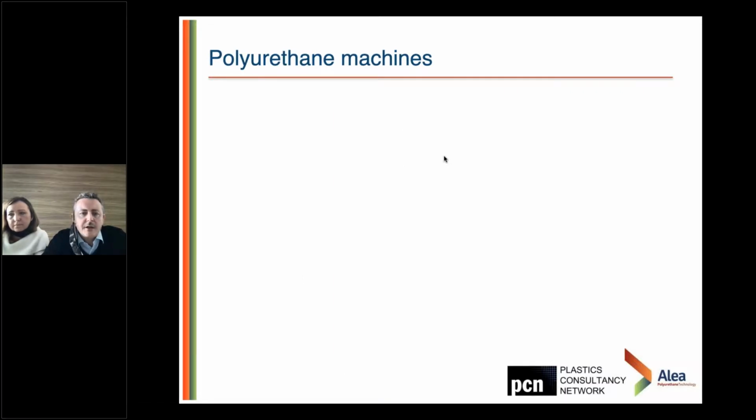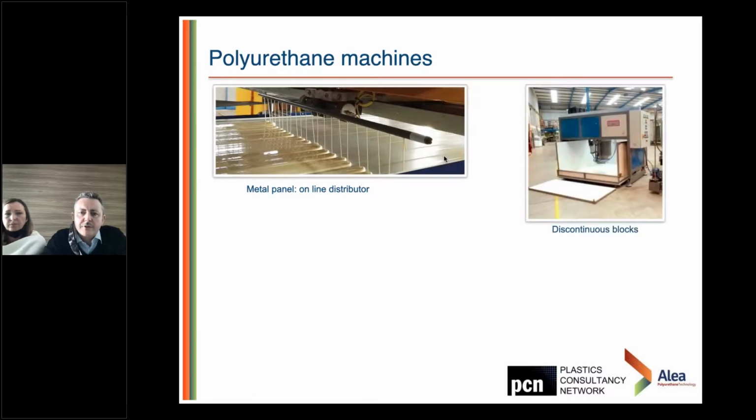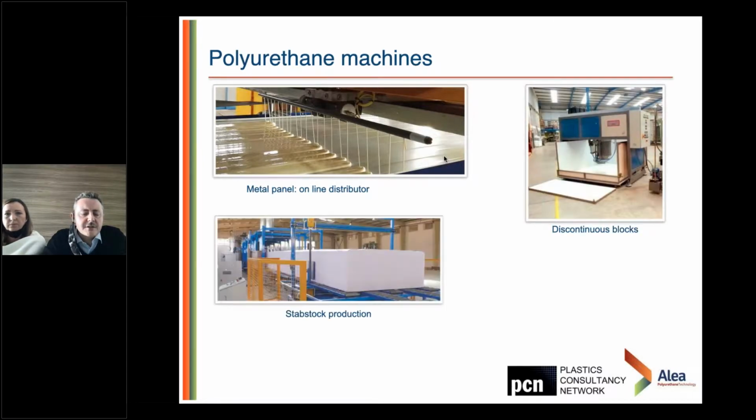As we see, we have several different applications. That means to produce all those kinds of items, we need totally different machines. We have a few examples. We have an online distributor for metal panel production. Here we have a discontinuous production and a slab stock production.